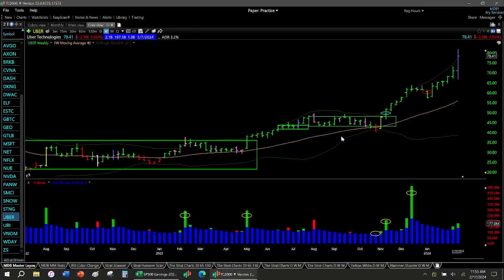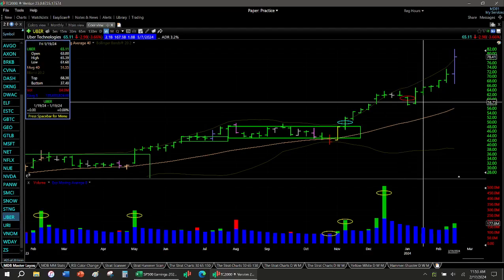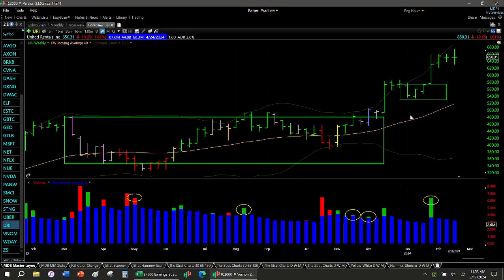Bullish. Uber, you bastard. I sold this on a whim here. I still don't know why I did, and I've regretted it ever since. It's one of those stocks you buy and just sit and let it do its thing, and it just goes higher.